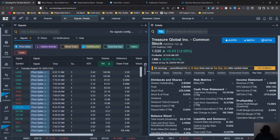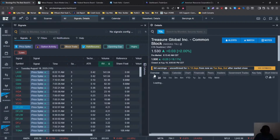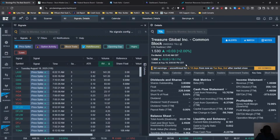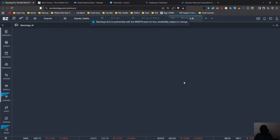TGL, Treasure Global Inc. What's this? The float is kind of low, 3.80. What's the market cap? Definitely a small cap. That thing is small. Okay, so let's go and ask some questions about TGL.